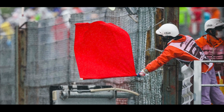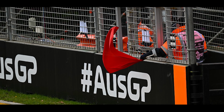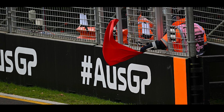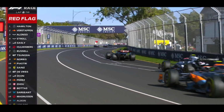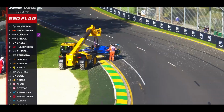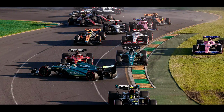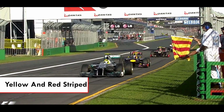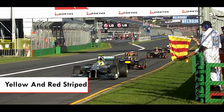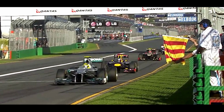The red flag is shown only in an unavoidable situation that is hard to resolve within a few laps of time. Usually this is shown mostly after the yellow flag, as race control tries its best to continue the session without halting it. When the red flag is shown, drivers should immediately reduce their speeds as the session is halted. Normally, a red flag is shown when there is bad weather, poor track conditions, or an accident. On rare occasions, we have seen yellow and red striped flags shown. This is shown in case of reduction of track grip due to oil, water, or other lubricants.